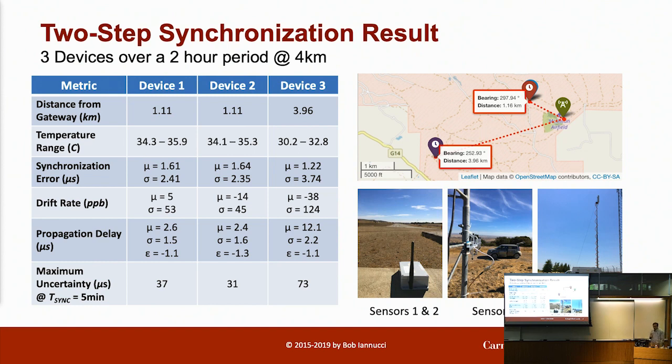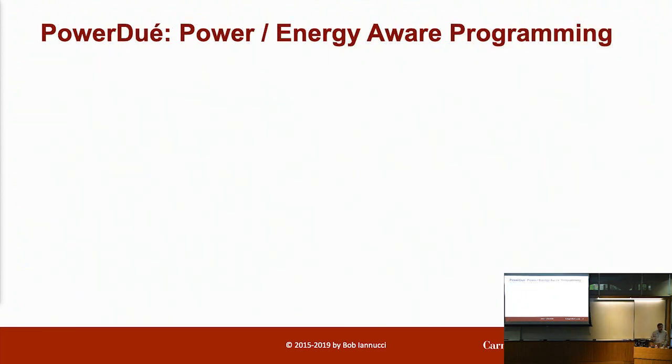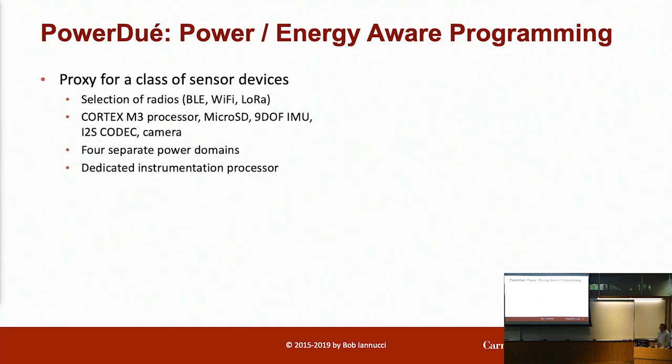You might be familiar with the precision time protocol, IEEE 1588. We borrowed some ideas from 1588 to do this, but it works, okay? And it costs essentially nothing. It gets us closer to the goal of precise synchronization in this distributed world of the Internet of Things, where energy is so precious, okay?